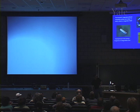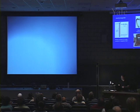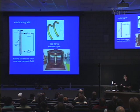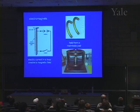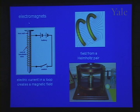Let's go on to the next slide. The magnets that I've just shown you are permanent magnets. We can also make magnets by taking a current and running it through wire. If we have a loop of wire and we run a current through it, and many of you have probably done this before, put it around an iron nail, you get an electromagnet. And that electromagnet is just like these permanent bar magnets.